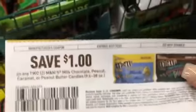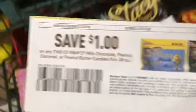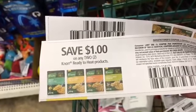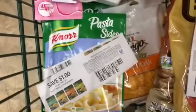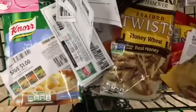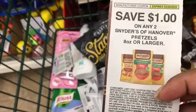I have this coupon. Now, I never tried this coupon, so I don't know if it's going to work or not. We'll see. $1 off any two M&Ms. All right. I have this Noodle pasta side. I had a coupon for $1 off any two Knorr products. Some more Frego cheese down there. And I have this coupon for 50 cents off any one Frego cheese. Snyder's coupon. I got the snaps, and then I got this honey twist. I got a coupon for $1 off any two.